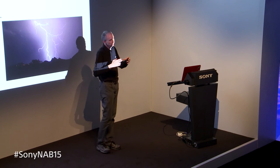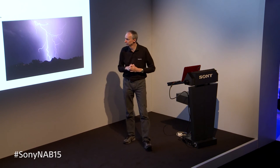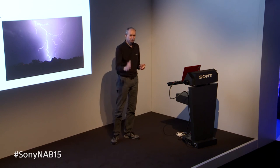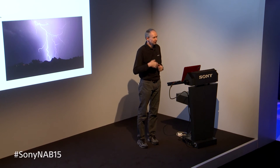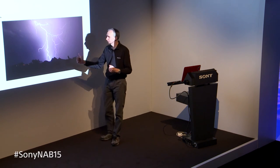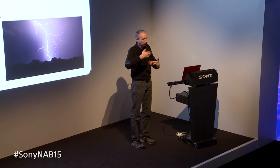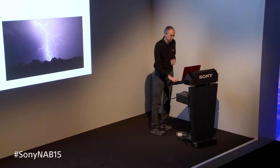But what it means is when I'm shooting lightning and thunderstorms, I can point the camera in the direction of the thunderstorm. I can wait for the lightning to strike, flash, press the record button, and I've got it. I haven't got to continuously roll the camera to record those lightning bolts. I can actually wait for them to happen and then press record, because the few seconds before hitting the record button is dumped out of that memory cache and recorded onto my SxS or XQD cards.